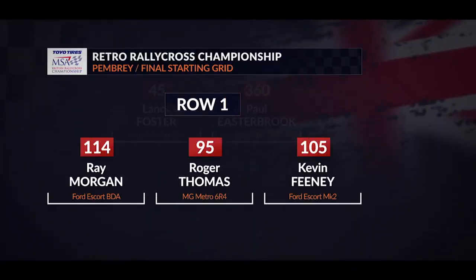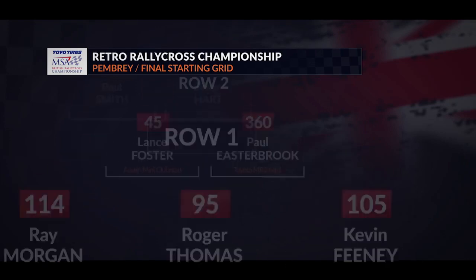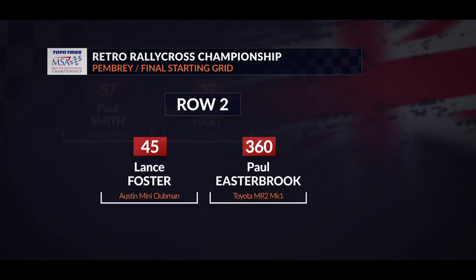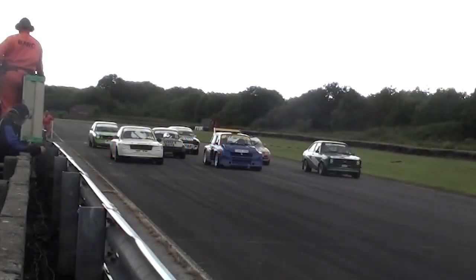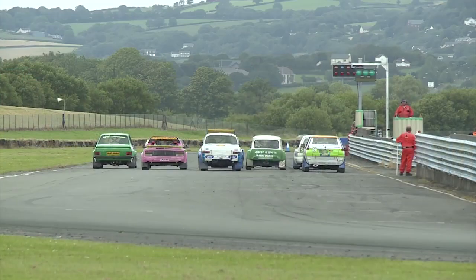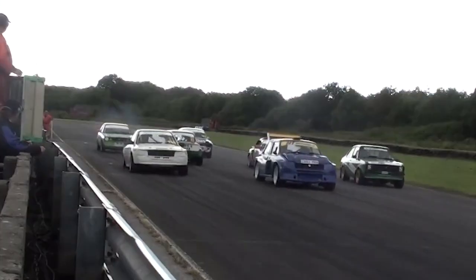The grid is formed based on those points from the heats, so Ray Morgan, Roger Thomas, Kevin Feeney are on the front row ahead of Lance Foster in the Mini and Paul Easterbrook's Toyota MR2 alongside. Paul Smith is on the back row with a Mark I Escort of Simon Hartford Company, a car that goes back to the early 70s of Rallycross.